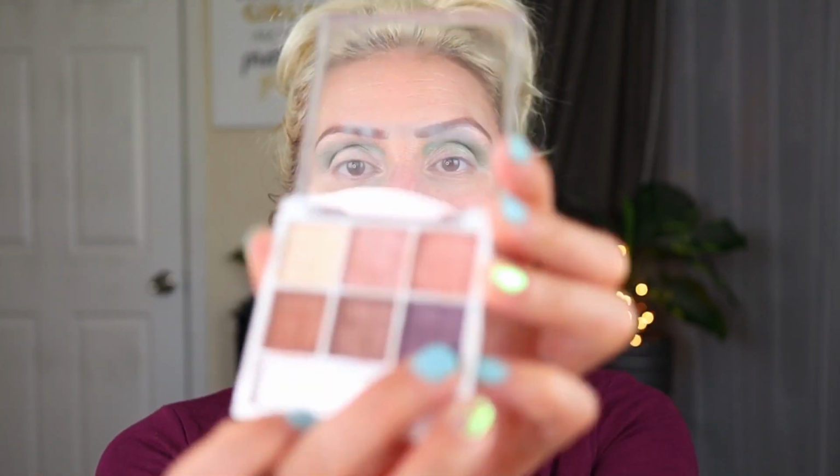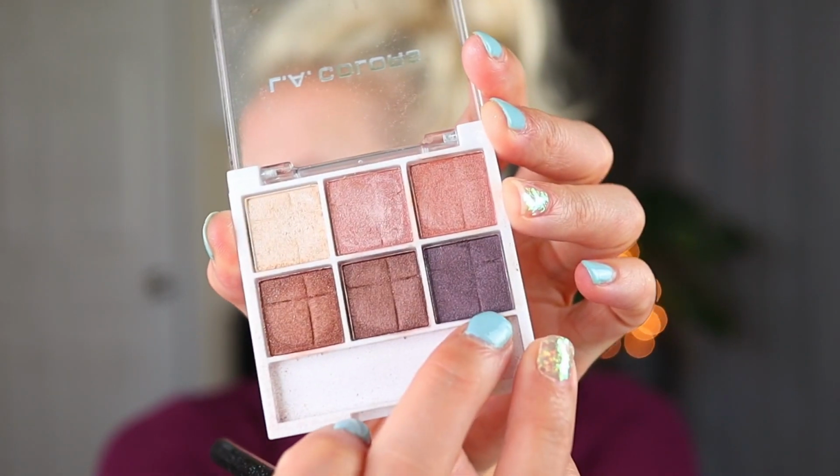So I just wanted a little bit of green in there, and we're gonna go in and do some other shades. So I'm gonna go into this shade right here and smoke this out and then do something really fun on the inner part of my eye. I'm hoping that is dark enough, so we will see. I think it will be.